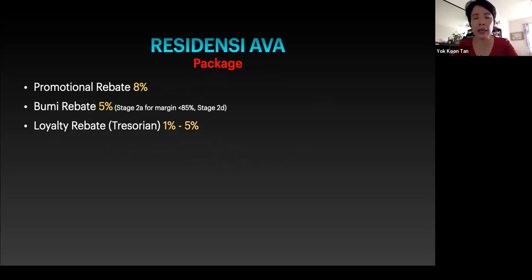So how can I get 5%? The more you buy, the more you get. That is how loyalty works. So if your customer is unsure of how much they get from the developer, because they have already been a repeat buyer, just give us a name and IC number, we can check. Okay, what if that person, like Johan, buys from the developer, Kiara, and now wants to sell his unit away, and you go and buy. Are you considered a Trezorian? No, you have to buy directly from the developer for that, okay?